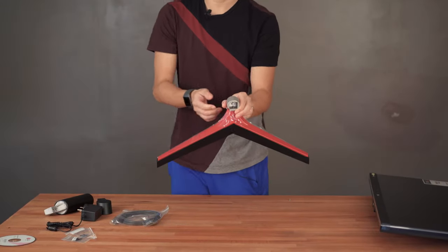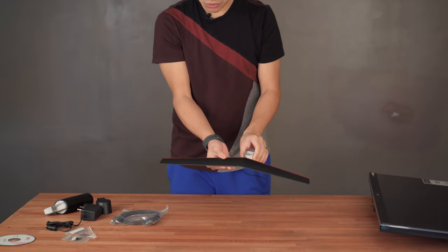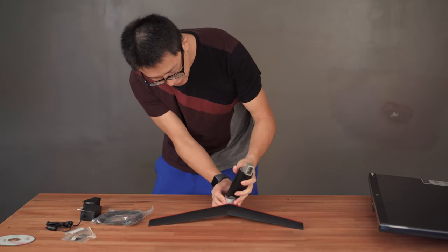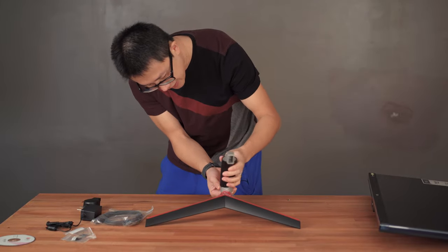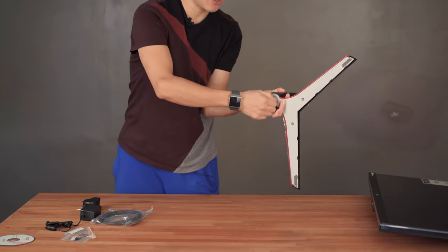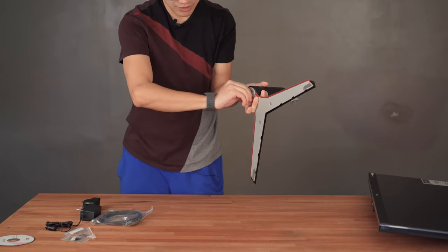This is the plate, this is the base plate. It's plastic with a little red marking, usual gaming scheme. So I'm gonna just plug this neck into the base plate. And it looks like I can just screw it in here and secure it, which is nice. I don't have to use any tools.